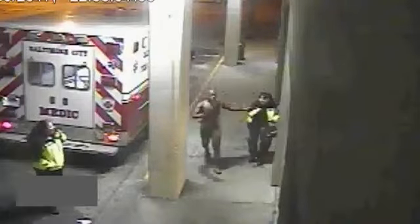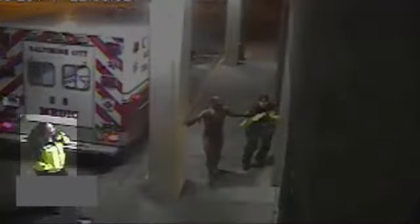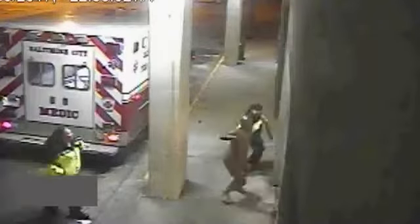Goes back to the next step, number 4, which is double tap parry. Your hands are up and open. She could have possibly parried that grab and not been grabbed if she had her hands up and open appropriately. And what you're going to see now is her partner get involved. So the fight is on.